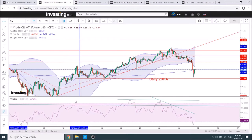I'm going to do the midweek check in on a few commodities, see what happened and what we could have ahead of us for the next coming 2 days. So let's get started with WTI crude oil.